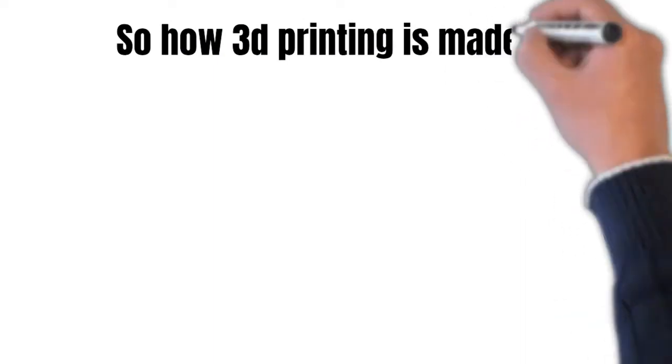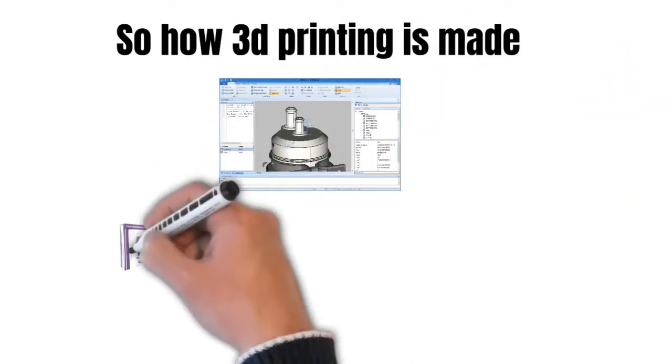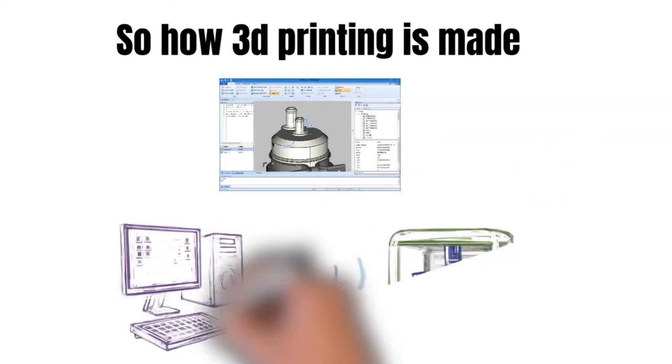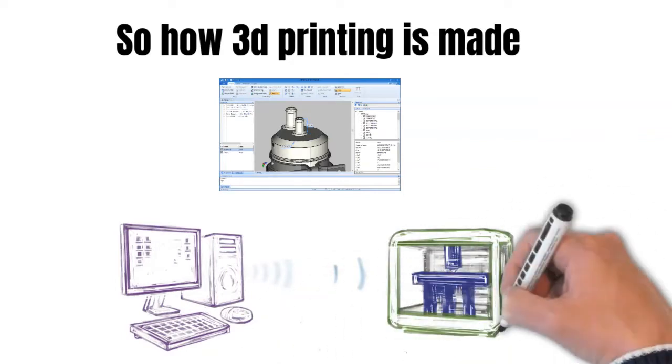So how do you do that? Well, it all starts by making a drawing of the thing you want on your computer. The computer then makes a special kind of file which it sends to the 3D printer, and the 3D printer reads that file and prints the object layer by layer to make the thing you want.